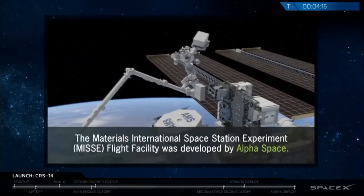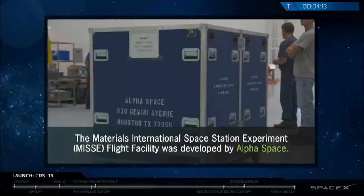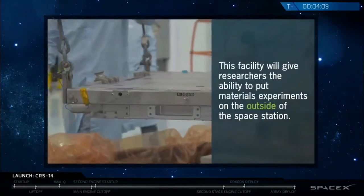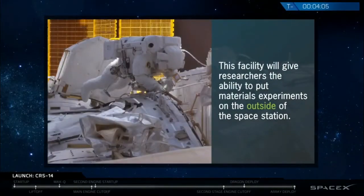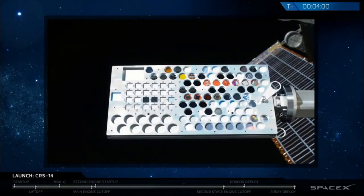The Materials International Space Station Experiments Flight Facility, or MISSE, was developed by Alpha Space. This exciting facility will enable academic, commercial, and other government agencies the ability to put materials experiments on the outside of the space station, exposing these experiments to the extreme environment of space.